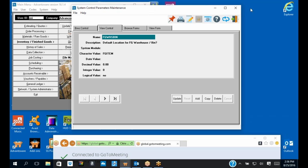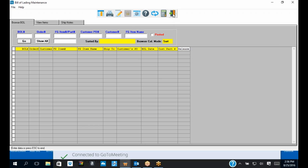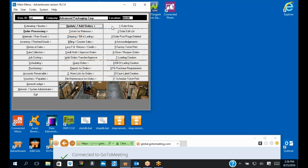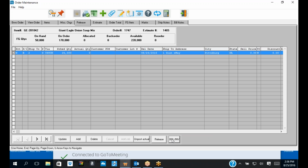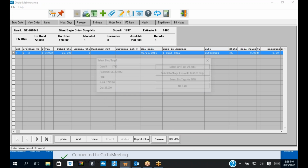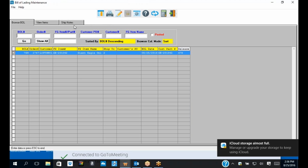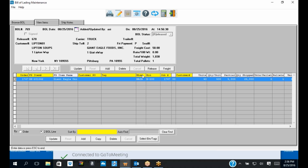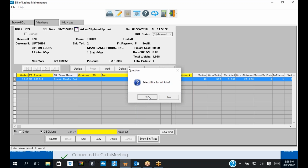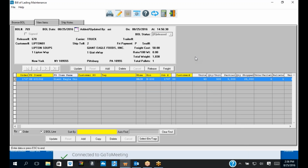So unfortunately, the only option is when you go to the bill of lading, when you get that error message, there's a select bin tags option. Let me just go create a release real quick. So I'm just going to go to the bill of lading. That's an example. That's probably going to default to main floor unless I pick certain tags. But if there's a mismatch between the bin location where you received it versus where you're shipping it, you're going to have to click select bin tags and select the right bin location so that they match. And that's the only input I can give without looking at your data in more detail.